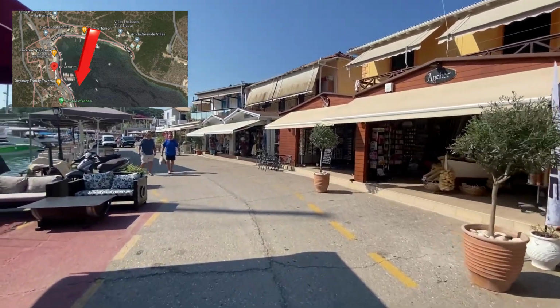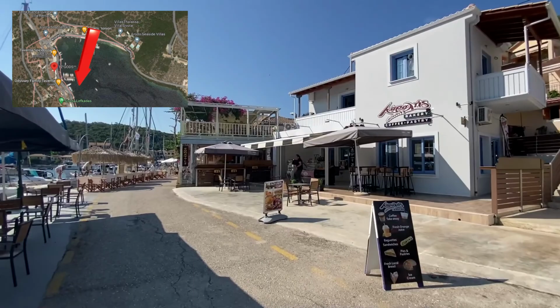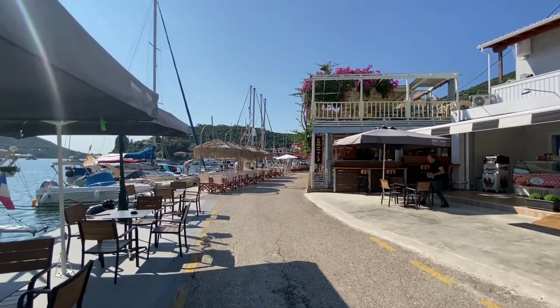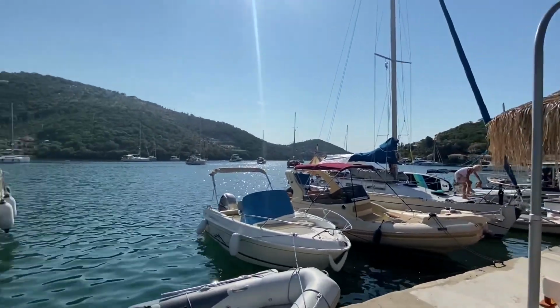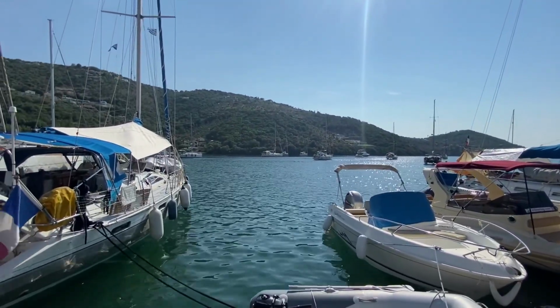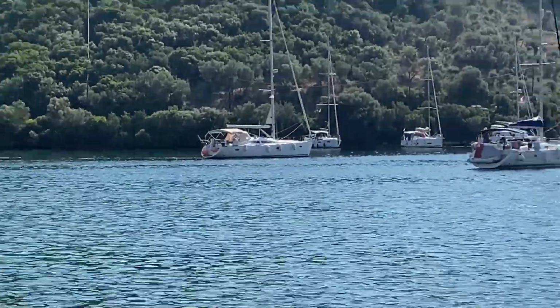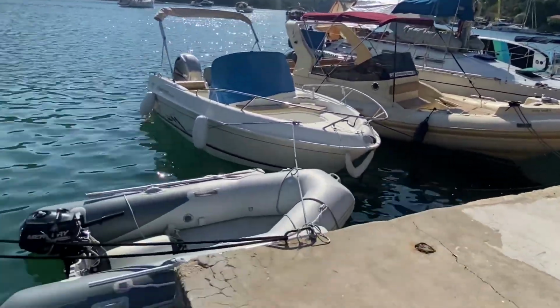Some tourist shops now. Bakers, cocktail bar. This one tends to stay open quite late at night. And a few more bars and restaurants up there. We couldn't get into 12 Gods, which is our favourite spot, so we had to anchor off. So there we are. Lovely quiet spots, plenty of breeze, and come ashore in the dinghy.